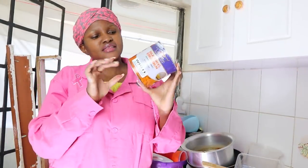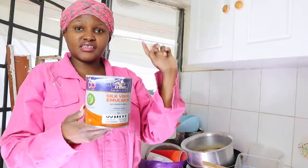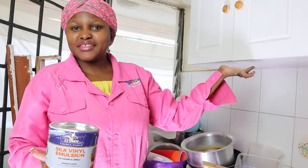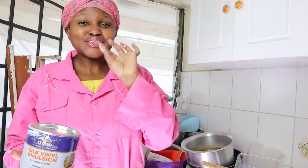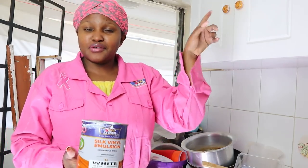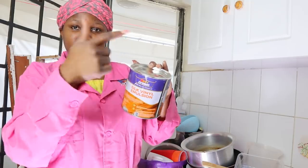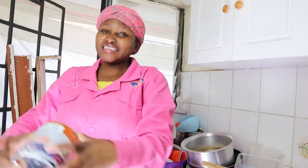So guys, this is the paint that I'm using for the walls. As you can see, the white on the cabinet, it's looking so good. So I want to have the same look on the wall. I have put a little bit of water. I've already emptied it, just like I did show you. And now we're going to mix our cocktail.